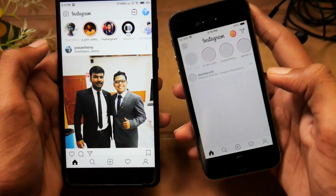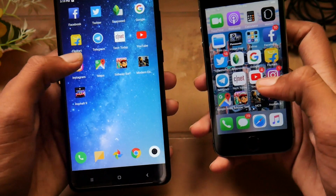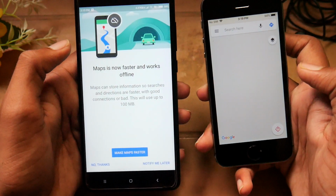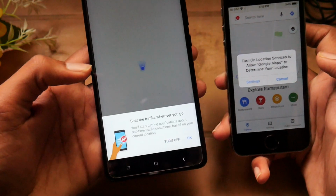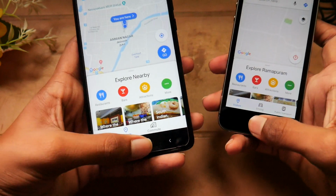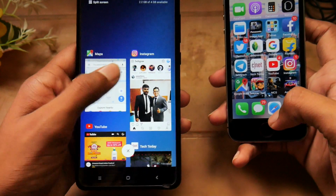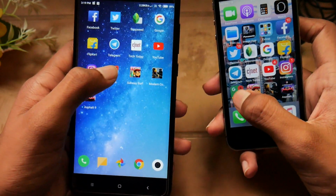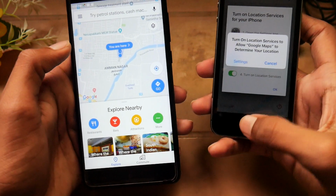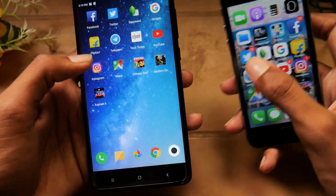Again, Redmi Note 4 was the clear winner and the iPhone 5s is still opening, and it has now opened. Now let's open Google Maps in 3, 2, 1. I think it has just given another screen for me. Different screen on both the phones, but still let us just reopen it on both of the phones. 3, 2, 1. Okay, again some problems. I think we have to give a tie over here.